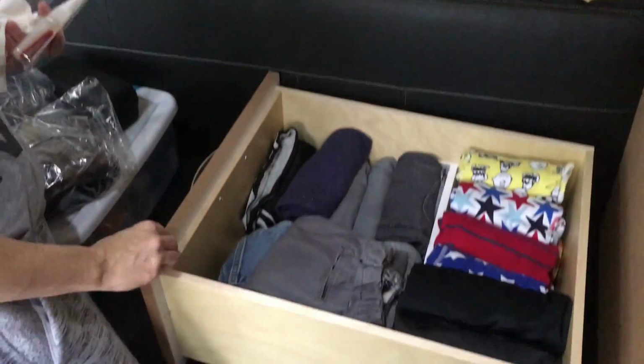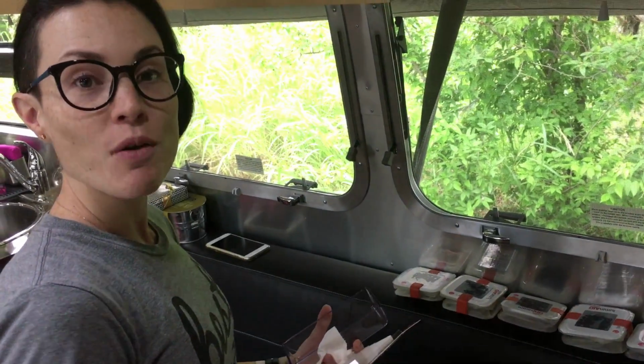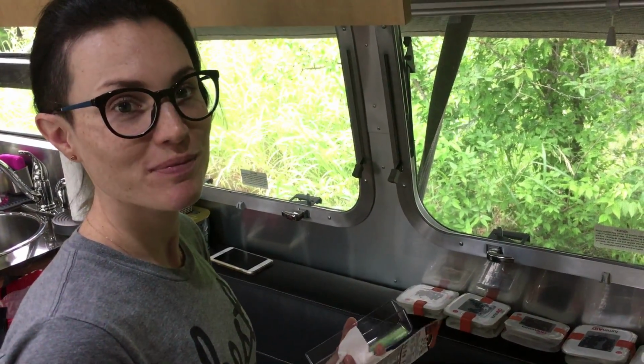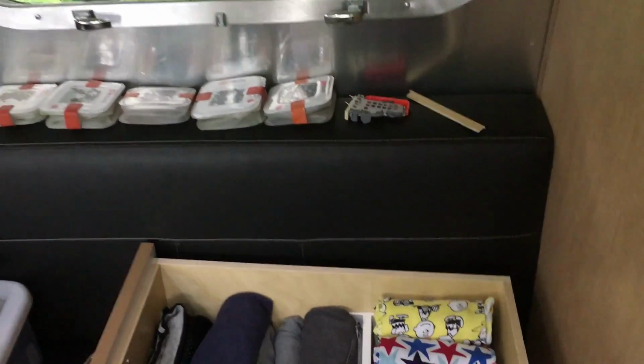But look how nice those clothes are folded. Look how organized this woman is. She's amazing. I will do a video on how we organized every little bit of this Airstream. And you'll thank me for it. Yes, if you're looking for organizing your Airstream, this woman knows how to do it.